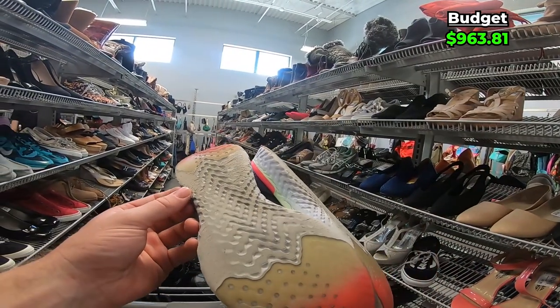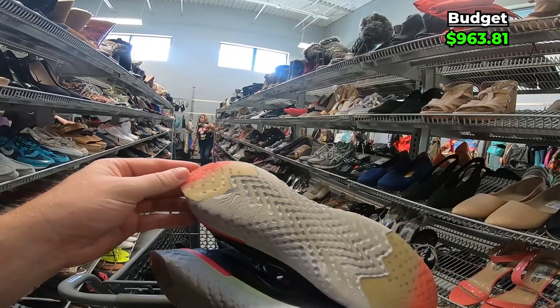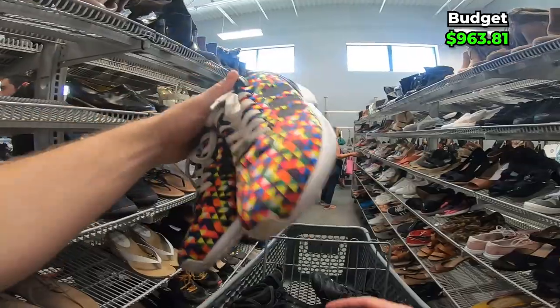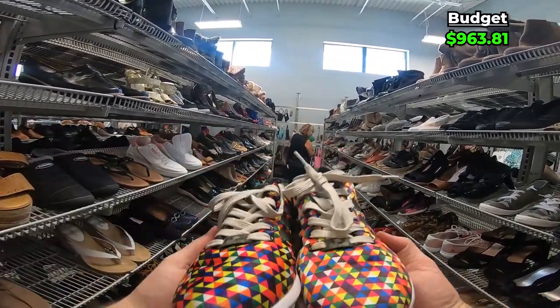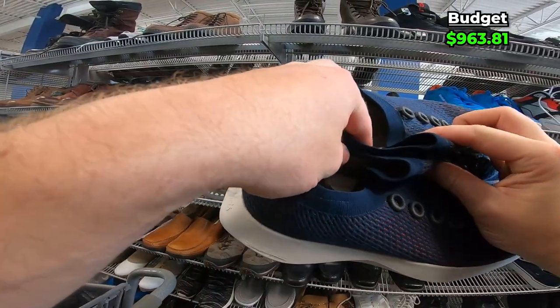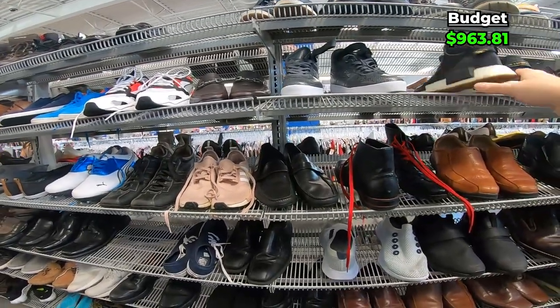Some Reacts for 15. Lots of wear on the bottom. CX Fluxes are cool. 15, but still a lot of wear. No laces, no insoles. Still 15 bucks. NMDs for 15. This model doesn't really do very well.